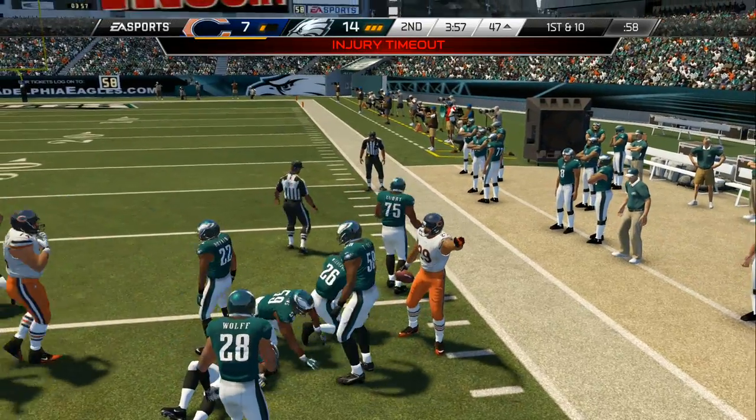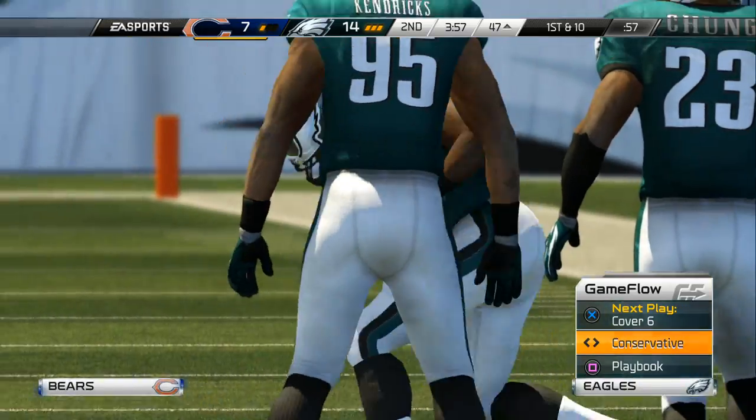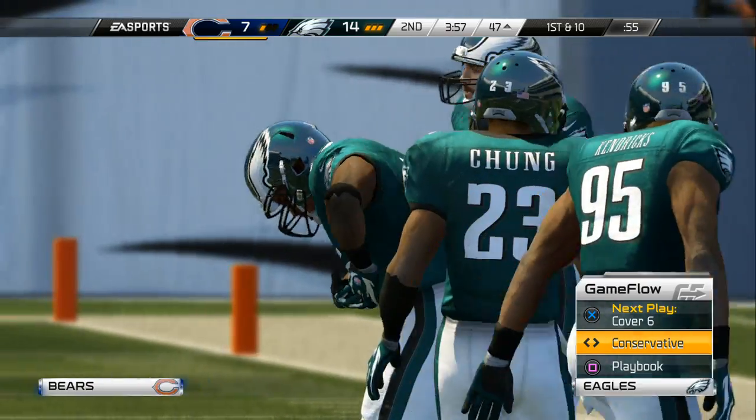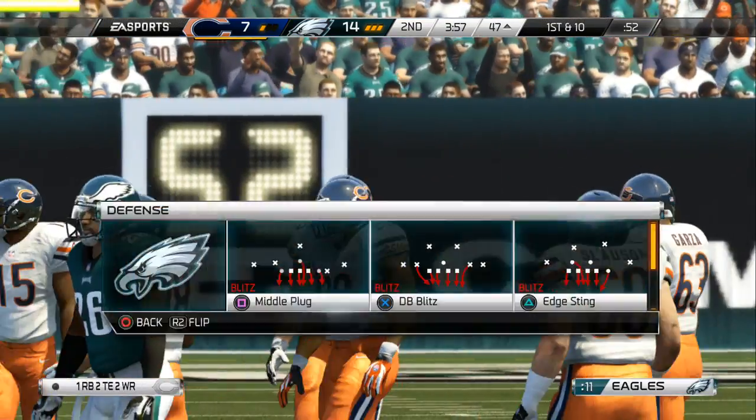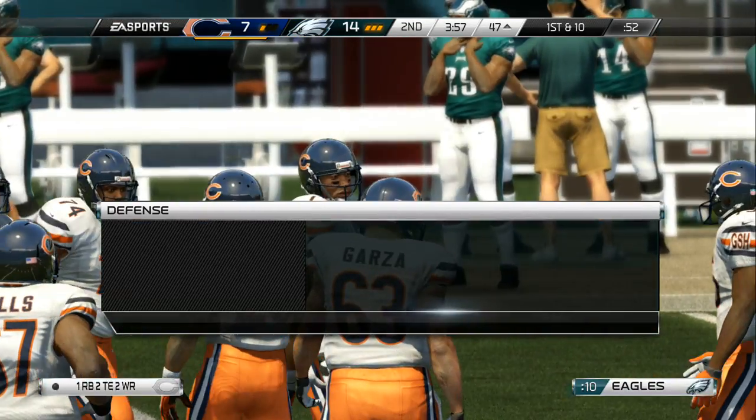Someone's injured out there. Hold on a minute. You didn't want that. I think you can just tell by the body language and the way he's acting that it is an upper body injury. Hope it's not severe. We'll let you know as soon as we find out.